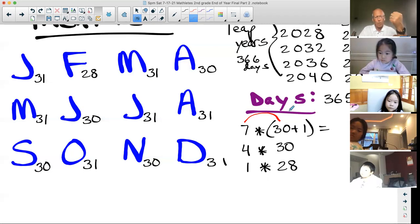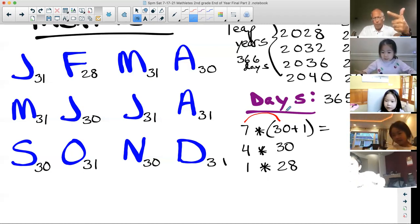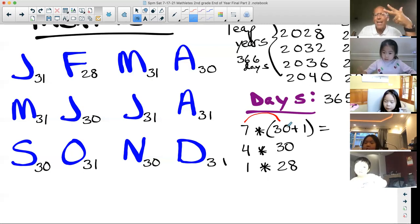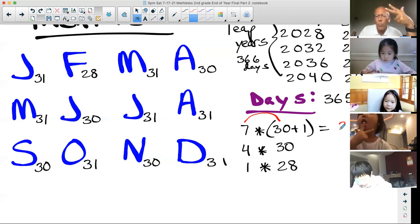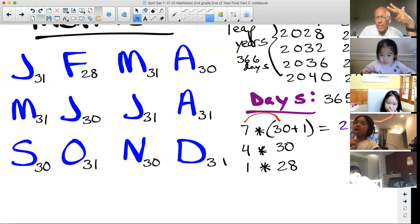So how many of us can count by sevens? Let's see if we can count. Ready, go. Seven, 14, 21. Now, it's not 21, but 7 times 30 is, come on, tack on a zero.